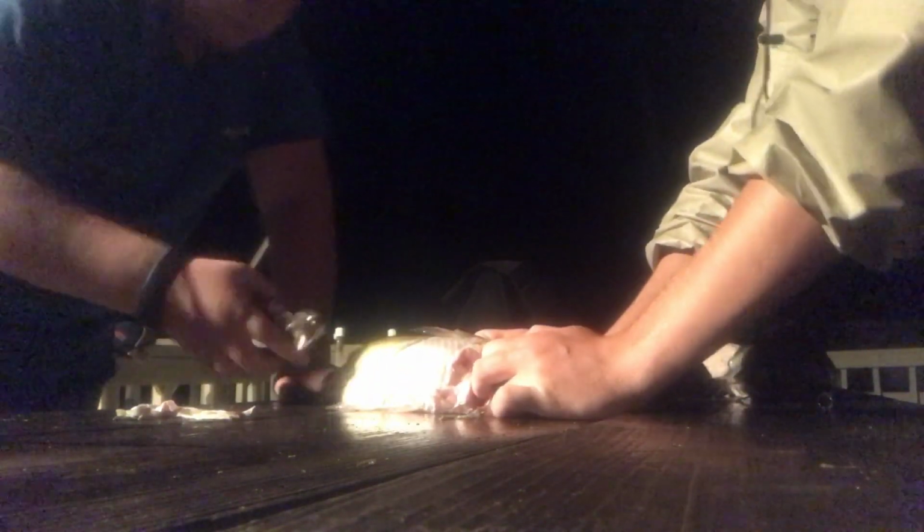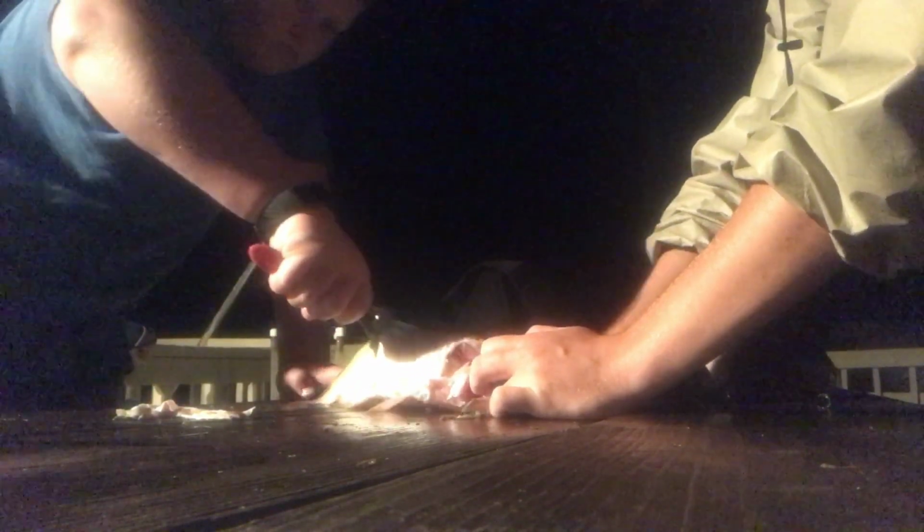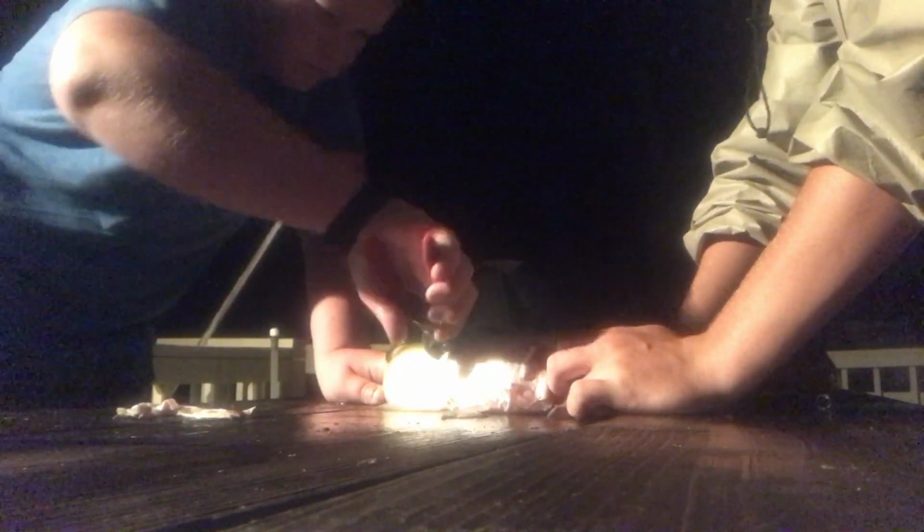Your local sporting goods store, all that stuff. You can find it there. The smaller they are, the easier they are to skin. Just because the camera's on, we can't get this one. Isn't that the way it always works? The last one we got was literally probably one of the easiest fish we've ever skinned. It was that little baby catfish.